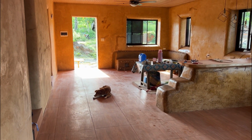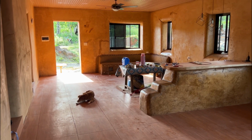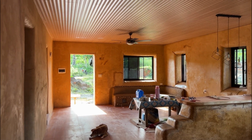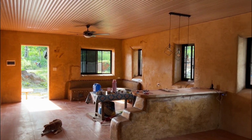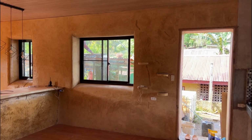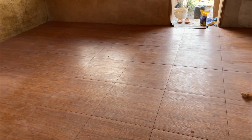So yeah, that's basically the length of our rooms. These walls up there have been oiled. I've still got to do that side there and the rest of the walls, but I'll wait until the grout is done. And then we've got this bit of wall here to oil as well. So yeah, looking good.